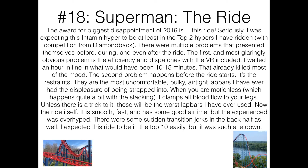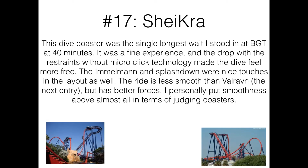Now, I want to move on. Number 17. Come on. Sheikra. There we go. I pressed the shift key instead of the right arrow.